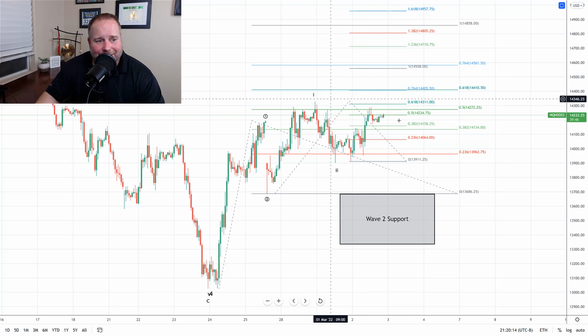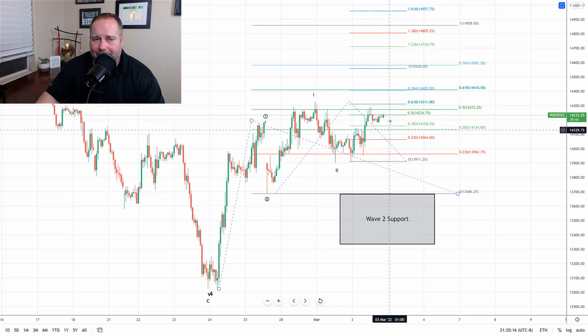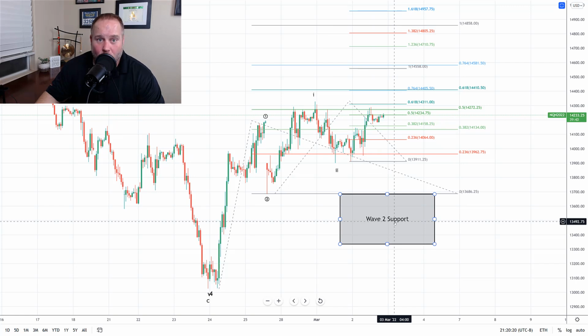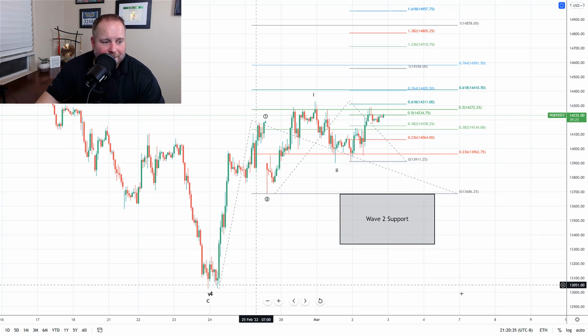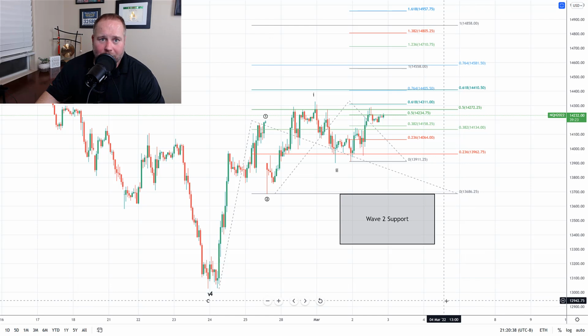Again, a failure to take out this high and a move down would be a bigger indicator that we are going to get a bigger pullback in wave 2, as we would expect in a normal setup. And should the bottom of support break down here at 13.333, then it would be more likely we make a new low for the bigger wave 4 down here.